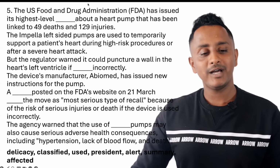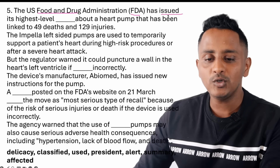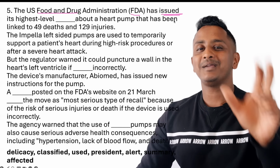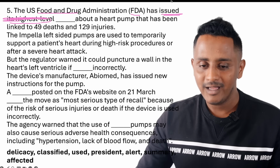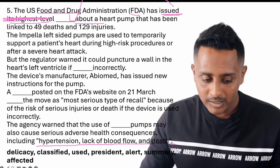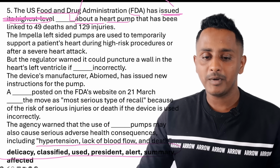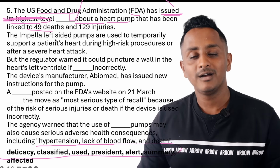All right, I really hope you have done it. The US Food and Drug Administration, the FDA, has issued... what? This issue is the main ingredient here. Has issued its highest level warning about a heart pump that has been linked to 14 deaths, and it has issued its highest level alert. Alert, alert, alert.